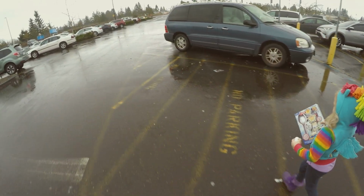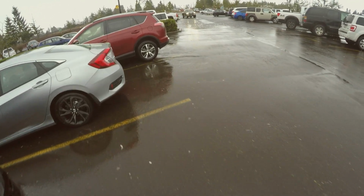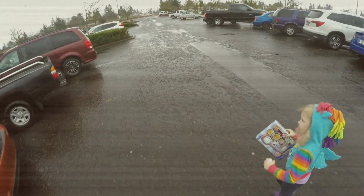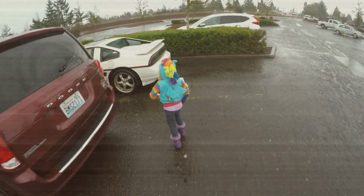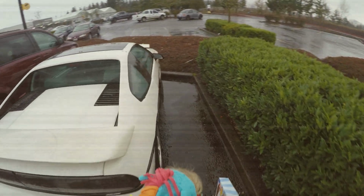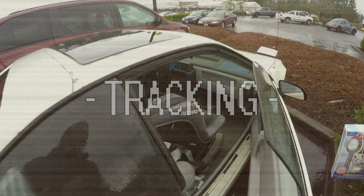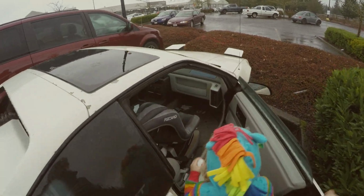I don't see it anywhere in the parking lot. I'm looking. Well, I still don't see the Fiero. Oh my gosh, it was hiding behind all these big, huge cars. That was ridiculous. Oh God, I gotta unlock the door. It's raining. Okay. Oh God, don't fall in the bushes. I know the door's big. Climb inside, put that on the floor.